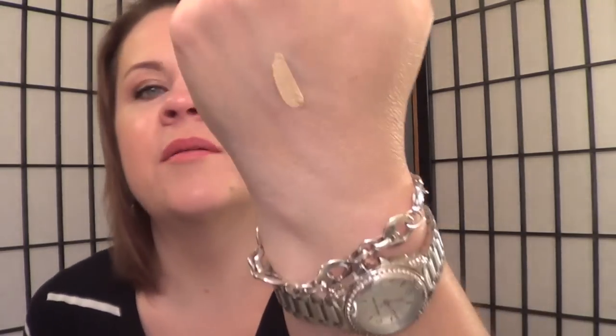All right, we will talk about this Maybelline Mineral Power. This I did not like at all. This was junk, in my opinion. It sat in my fine lines no matter what I did. I would blend it out, it would be there again. I'd blend it out, it'd be there again.